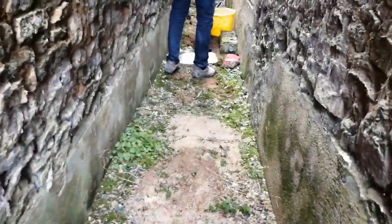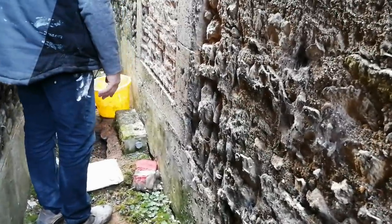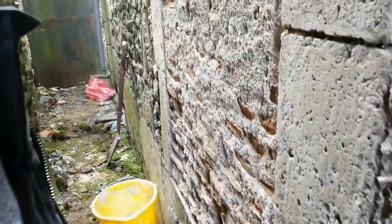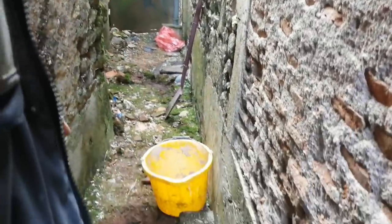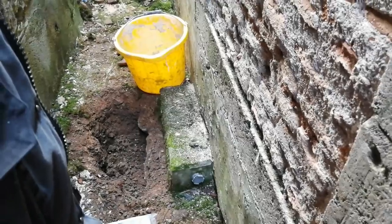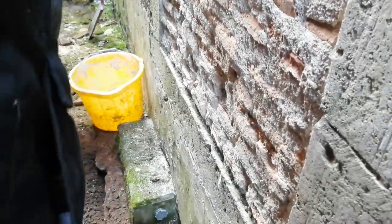Something that's not very good. First of all, something that's not very good is the fact that the rainwater drain goes into the foul water drain. Okay, but that's not unusual in an old house, is it? Not unusual in an old house. Right, I think we've had that in the UK before. Drains down here. So you found a drain?